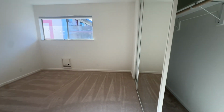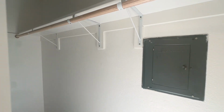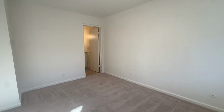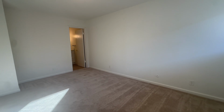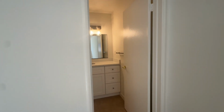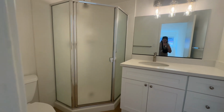The bedrooms are fully carpeted with very large closets. You have a nice bar and shelf and sliding mirrored doors. Very clean and light-filled unit with many wonderful amenities. This bedroom has a full bathroom attached with shower.